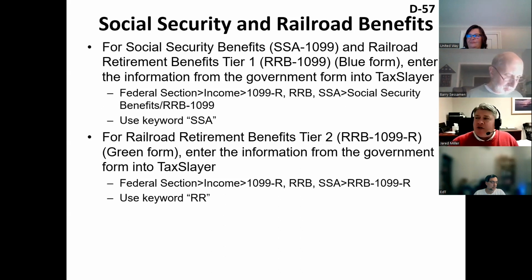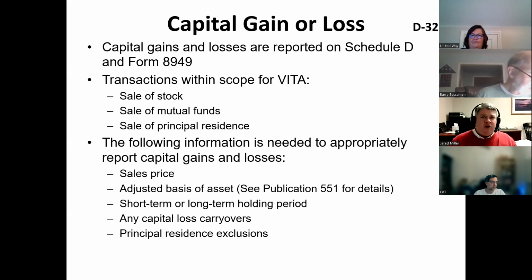Just the last couple of issues we want to discuss this evening are related to areas of capital gains and loss, and we're going to talk about some other income items as well. So capital gain and loss, this used to be advanced certification only, but we're seeing a little bit more capital gain activity. So we're going to encourage and have this part of our normal training process.